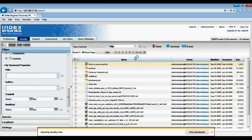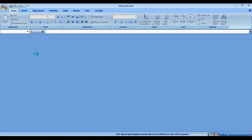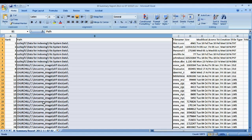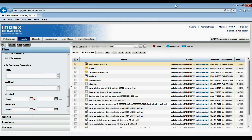I just happen to do a very large result, so it's taking a little bit. But I'll open it up here in Excel, and you can see how that works. Here we go. Okay, this is tens of thousands of files. You can see here the detailed path information and the detailed file name information. Using the path and the file name, you can use a simple script to just go out there and say, hey, delete all this stuff, or encrypt all this stuff, or whatever you'd like to do.